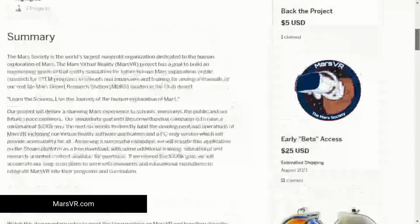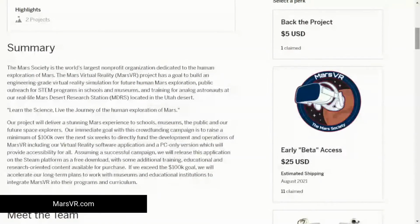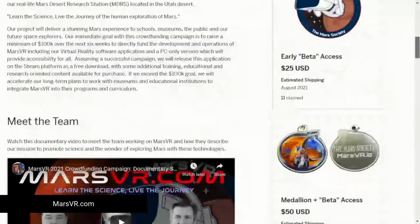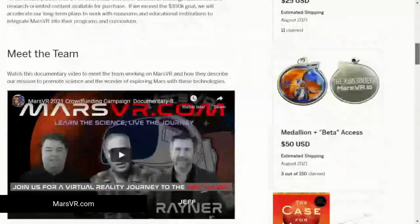We may have the ability to sideload it into the Oculus Quest before it's in the store, but it will be in the Steam store. We are going to have it as a free download. The base platform will be free. We're going to give that away. And then there will be some unlocks, some DLC essentially on top of that people can pay for to experience different training scenarios, driving a rover, educational content. There will be some unlocks there that we will use to raise revenue for the project in the future.